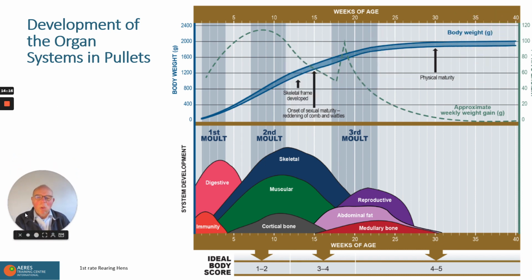So what you see here is the age of the birds in weeks, from 0 weeks up to 40 weeks even. And then you see the rearing period for us is usually between 0 weeks up to, let's say, 17, 18 weeks or so. And in this period, especially the skeleton is developing, the muscles are developing, the cortical bone is developing, the immune system and the digestive system are developing. And you see that the immune system only develops during the first maximum 4 weeks. So if your birds are not able to develop the immune system properly during the first weeks, then you are in trouble. The same for the digestive system, actually.